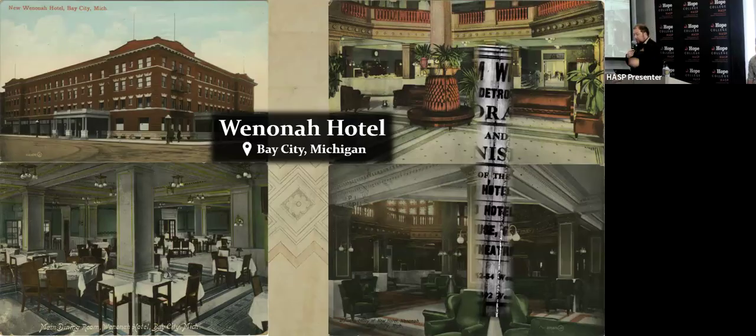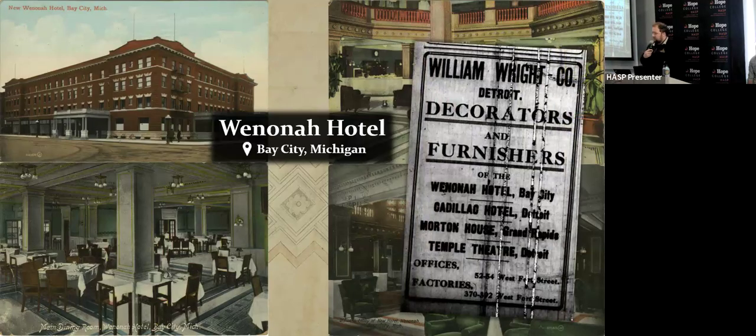But we're able to further substantiate it with one of those advertisements that I talked about, in which the Wright Company is claiming to have worked and laying their claim to all these different buildings that they did, including the Winona Hotel in Bay City and the Morton House in Grand Rapids. So this should have been an early version of the Morton House that they worked on. So see some of those interior views that they did of the Winona.